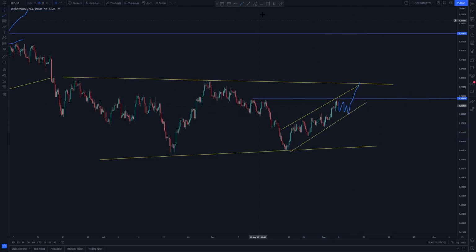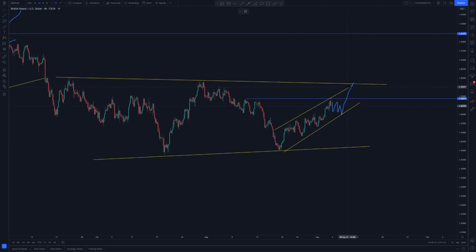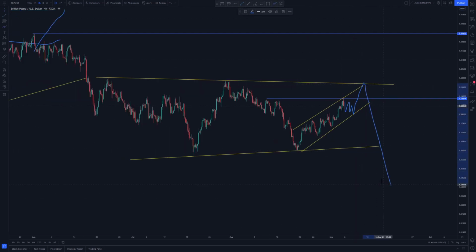Say something like this, and then see if we can reject from these areas and then continue to push to the downside. The flow will be 1, 2, 3. So what I'm looking for here is to see how price is gonna develop within this area here.